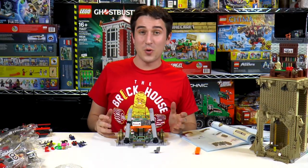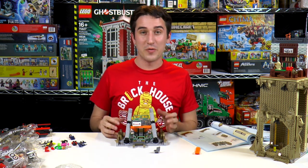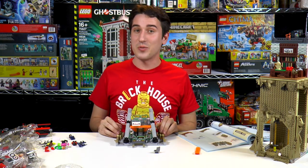So I finished up to bag 4 so far, and we have the nuclear reactor done. Next is going to be moving on to a bunch of the cave building around it, and it's a really cool build so far.